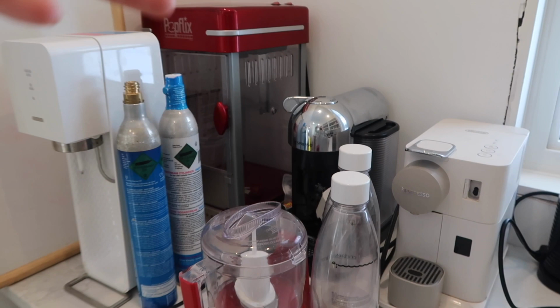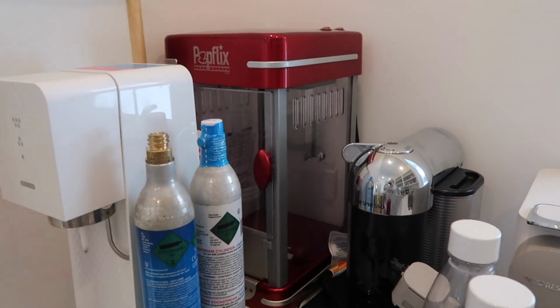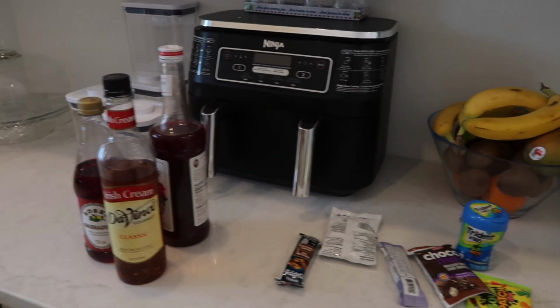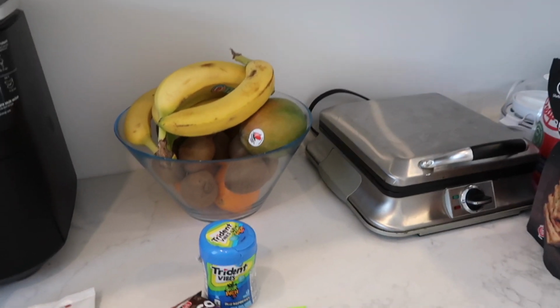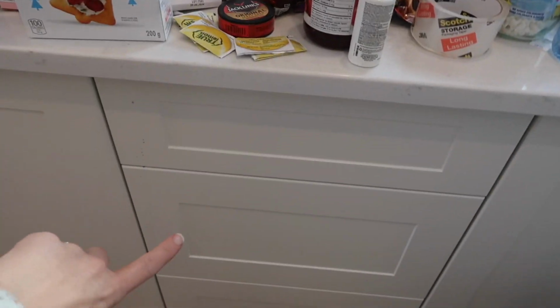Still going to reorganize this area. We're going to do the hot drink station actually in the kitchen, right beside the fridge. Got the popcorn maker there, air fryer, bowl of fruit, waffle maker, toaster. And I'm going to have in here like breads and stuff. Still have to organize all this. This is going to be like chip drawer, snacks. Anyways, this is the progress so far.